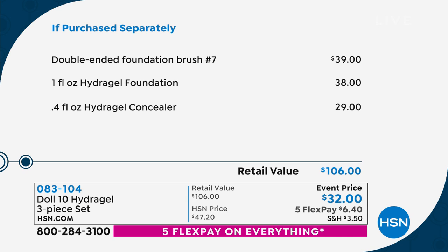And you get that hydrogel concealer. Never cakes into the fine lines and wrinkles. It's designed to sort of float over those.